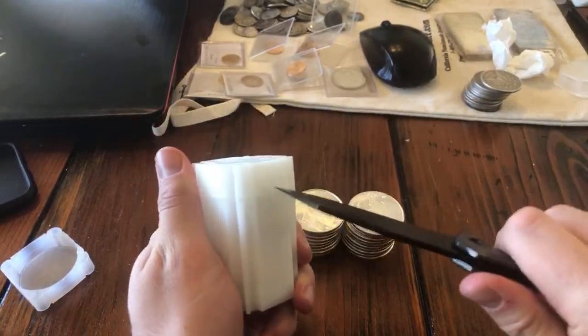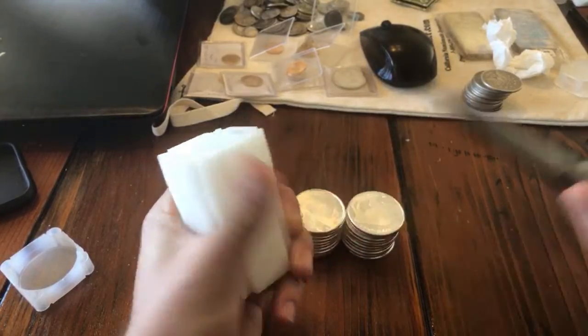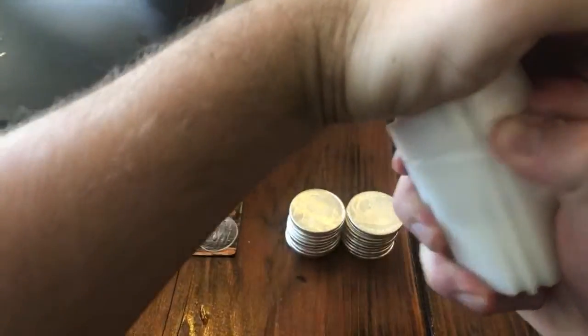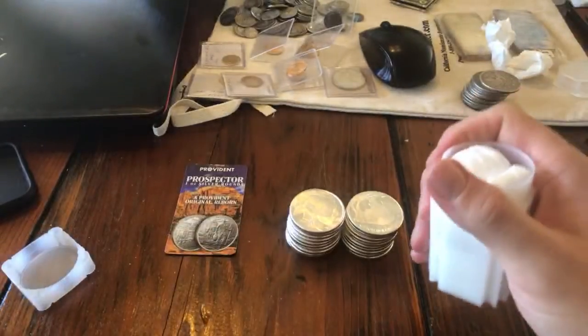Welcome, guys. Doing a quick unboxing here. This is my first live unboxing ever, so I'll test it and see how it does. Maybe I'll start doing more live unboxes in the future. I don't know. Do you guys like the live unboxings better, or do you like the pre-recorded ones? World Stackers in the house.